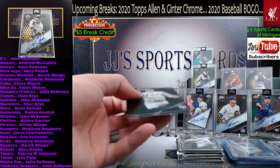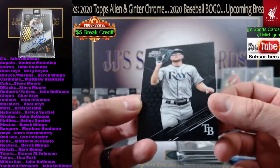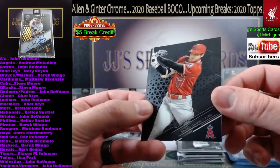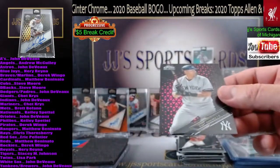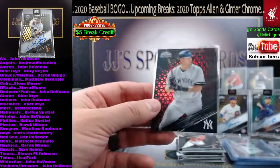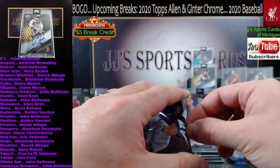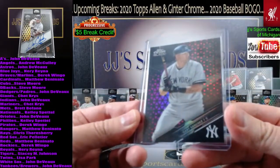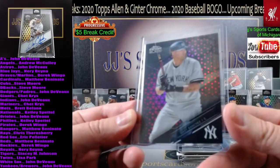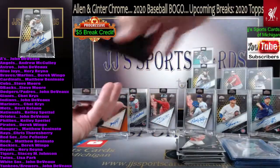All right, here we go. I think you got a couple numbered cards too, John. Austin Meadows, Tampa Bay, Ohtani, and we got Sanchez for the Yankees. That's going to be out of 10. A lot of low numbers. Couple inks out of 99, but everything else was really low. This was a low numbered case, guys. You'll see it when I go through this recap.